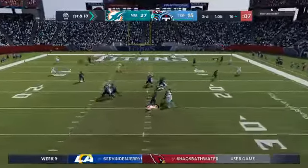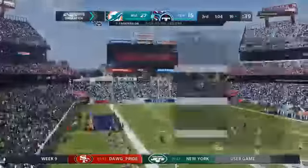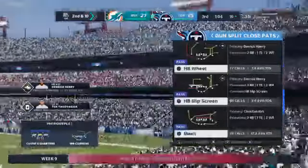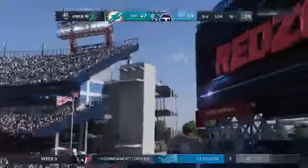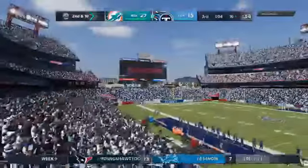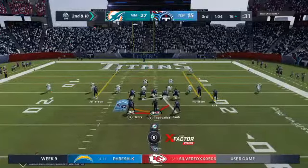Throwing now is Tagovailoa. To the end zone, but it's incomplete. Christian Kirk, the man he was looking for, but it'll be second down. I like the thought process there. They connected on a big play, and sometimes you find the defense vulnerable. So they went for the bigger shot, went for it all on that one. This time, they were ready for it.